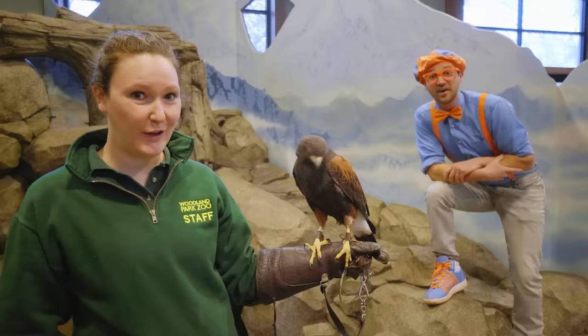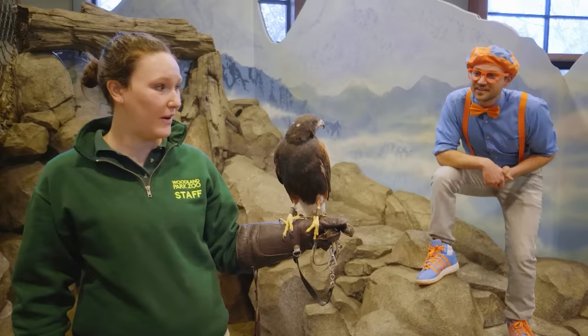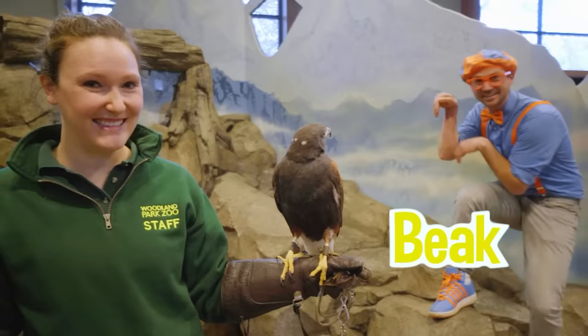Oh, wow. Do they live together or alone? Harris's hawks are very special because they live in family groups with other hawks. Most birds of prey live by themselves. I like Cisco's eyes. What's unique about them? Harris's hawks and other birds of prey have really great eyesight. That is so cool. And I like its beak. Look at it, it looks so sharp. Can I take a closer look at it?